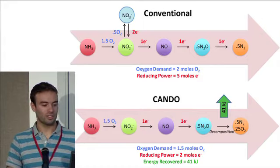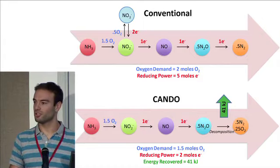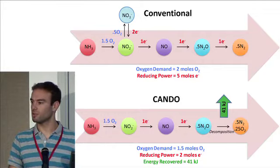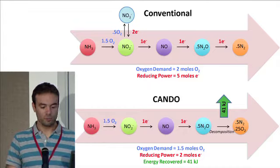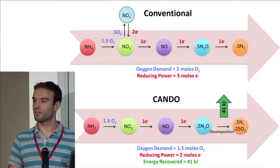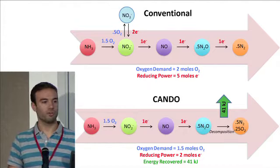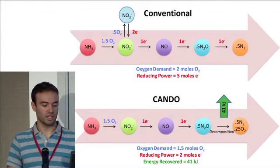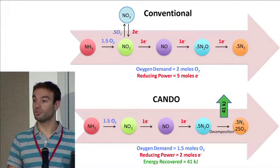The top process, the top arrow, shows you conventional nitrogen treatment. Essentially, the bottom line is you get 2 moles of oxygen, 5 moles of electrons in reducing power. Our process short circuits this nitrogen cycle and enables a pathway for energy recovery from the waste nitrogen, resulting in reduced oxygen, reduced reducing power, and more energy recovery.